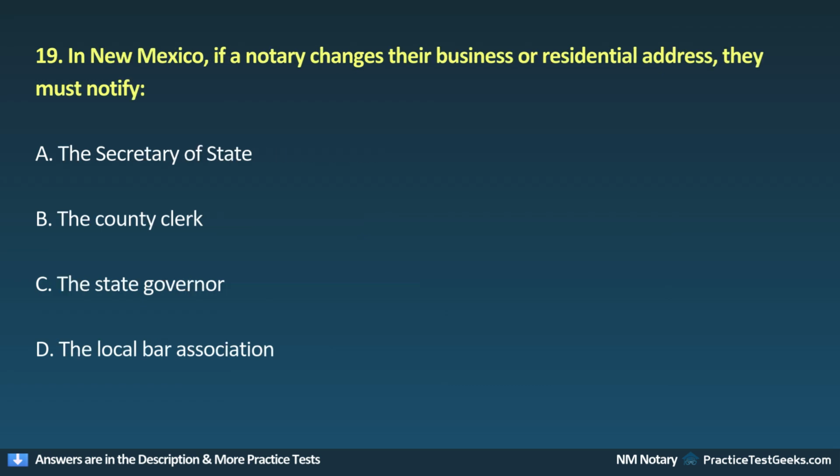19. In New Mexico, if a notary changes their business or residential address, they must notify A. The Secretary of State. B. The County Clerk. C. The State Governor. D. The Local Bar Association.